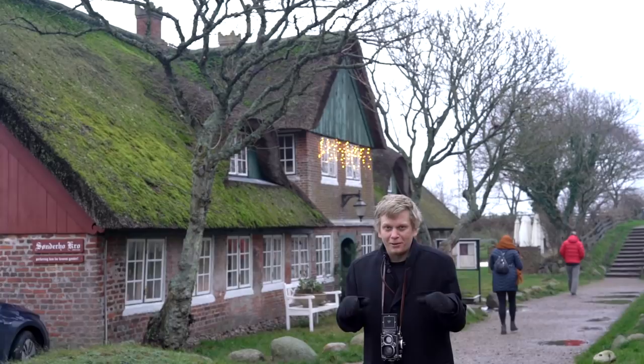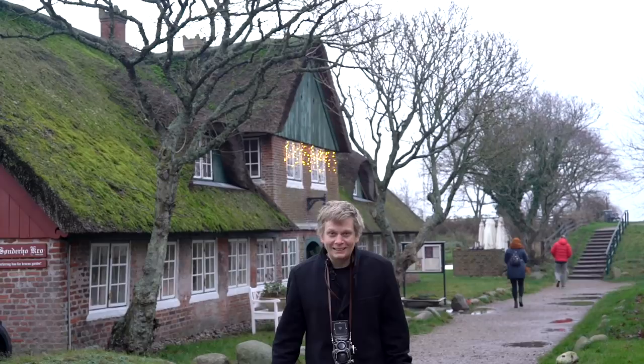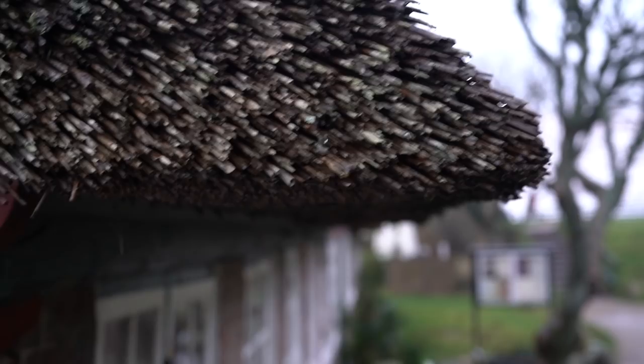Running nose, rain. And right now we're in Sønderho, which is a part of Fanø on the island. And this is one of the coziest places they have as well, from 1722. Buildings have this, I don't know what you call it in English, but this special roof.